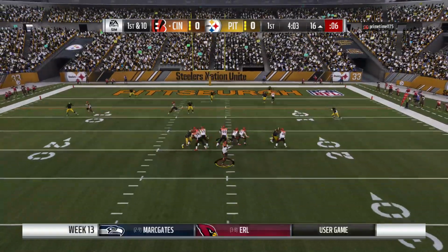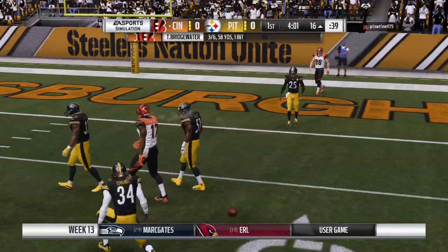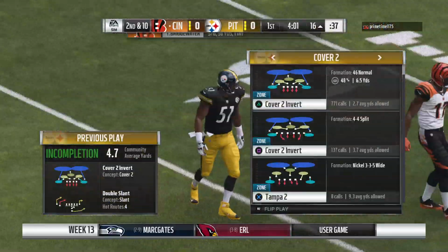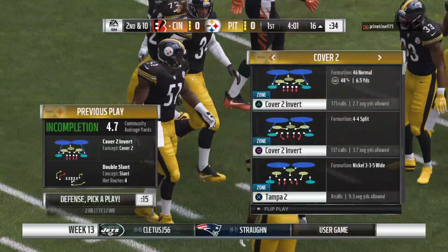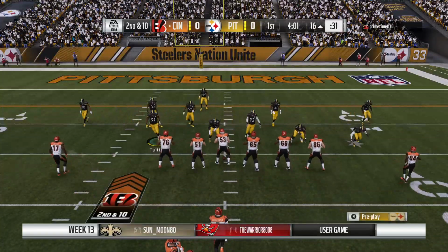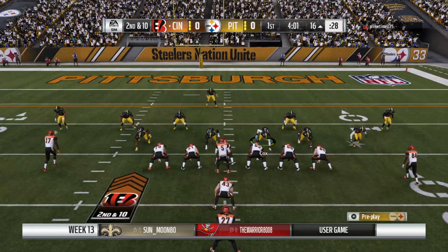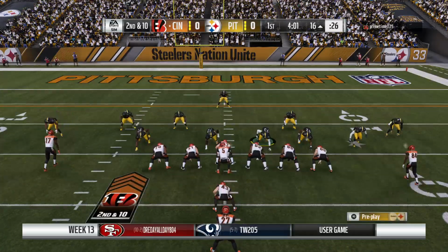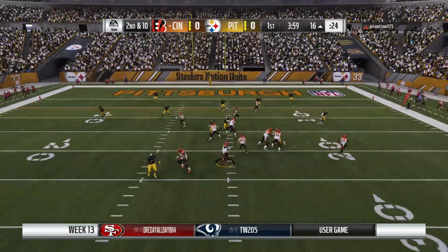Following the interception, here's Bridgewater. And his first pass here is going to fall incomplete. He was looking for the connection with Devin Funchess. And that'll bring up second down. Pretty fortunate there, the interception that ended the last drive, and then boom, the first pass here almost picked off on this drive. Yeah, I think you could definitely call into question his decision-making here in the first half. Certainly not the best of decisions there. Lucky that one wasn't picked.